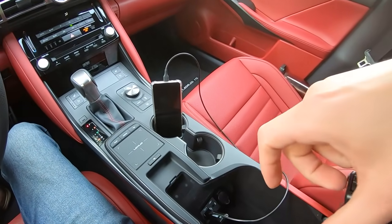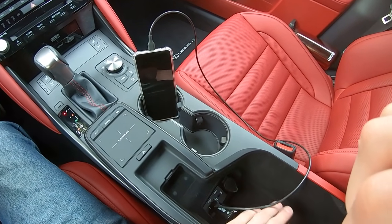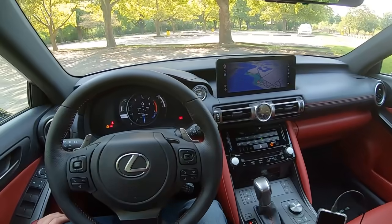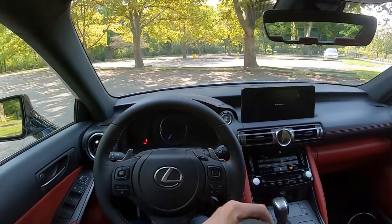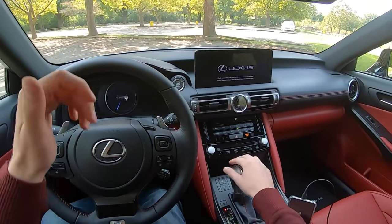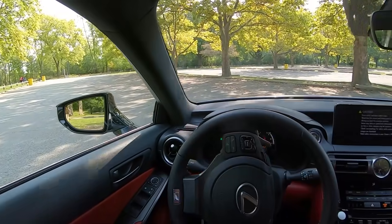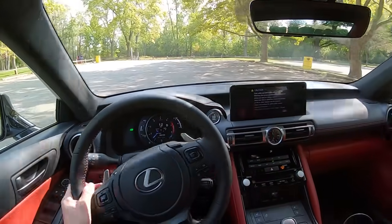Other than that, no big surprises on the interior. All classic Lexus quality. You've got USB ports. Only USB-A though, no USB Type-Cs here in the 2021 IS. We'll take it out for a little drive. And as I said earlier, I can't comment on any impressions of the driving experience, but I can let you guys experience it with the high quality binaural mics and the POV camera. Get a little impression for yourself.